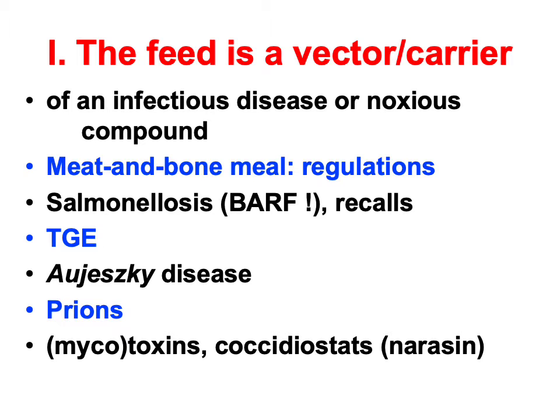And the last noxious compound in dog and cat food may be the toxins. Any toxin may occur. The mycotoxins, the secondary metabolic product of the molds, may also be very dangerous. And last but not least, the coccidiostats. If you imagine a big feed producing plant, feed mill, it is sometimes the case that previously poultry feed was made, and secondary contamination with the coccidiostats of the poultry, like the narasin, may cause a severe poisoning for the dog.